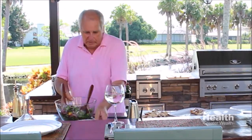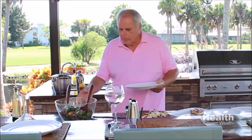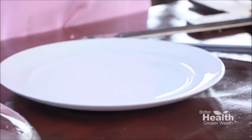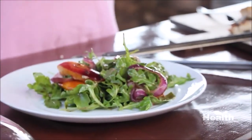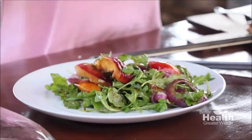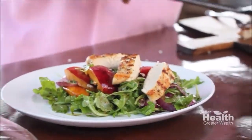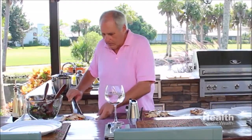Okay, so I'm going to plate these. I'm going to move this over. And I'm going to plate one for you, the audience. Just take a look at that. A couple more peaches, because I know you love peaches. Everybody loves peaches. Okay, now we're going to put some of this chicken on here. About like that. You don't mind my fingers, do you? And maybe one more. Okay.